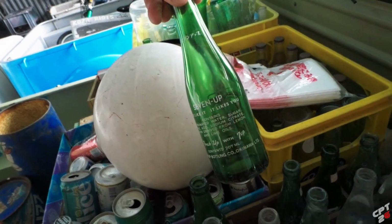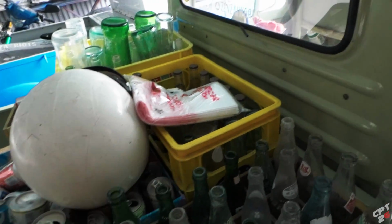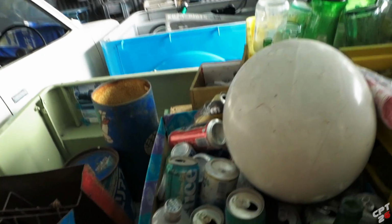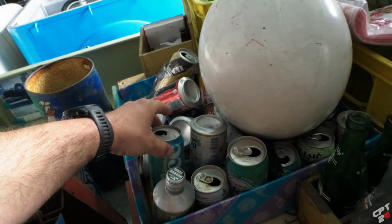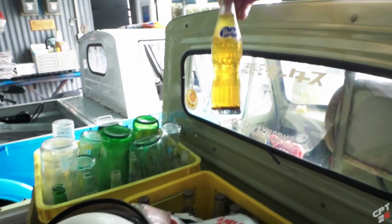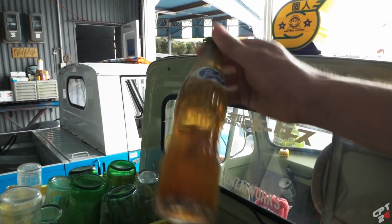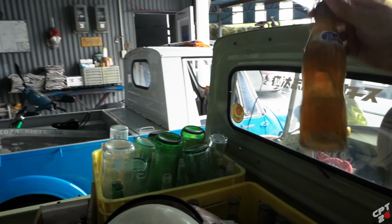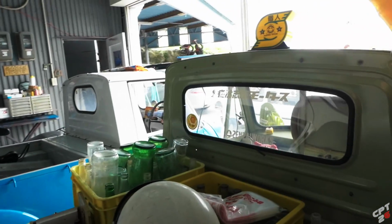This is really cool. Yeah, check that out. Okinawa. That's so awesome. This is probably when the US still had full control. And there's still some sealed ones here. Look, sealed. That's crazy. Yeah, I would not drink that. I mean, it's probably good, man. It says pasteurized, non-carbonated. Look at this.